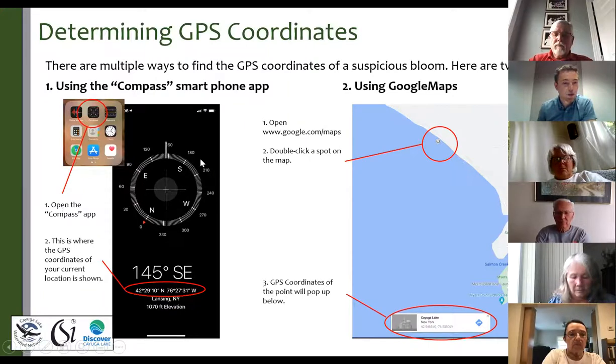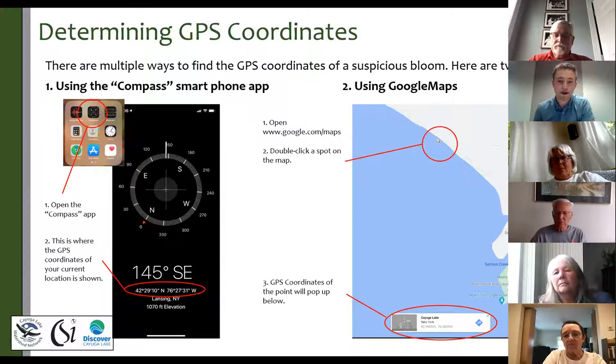And just one note that if you have your location services turned off, those might not pop up. So you just have to check your settings to make sure that that works. Another great way is just to use Google Maps. And this is nearly what I do for every suspicious bloom report that we need to look up the coordinates for. So you just open Google Maps and pan to your part of the lake and then double click on the spot that you estimate the bloom was located.